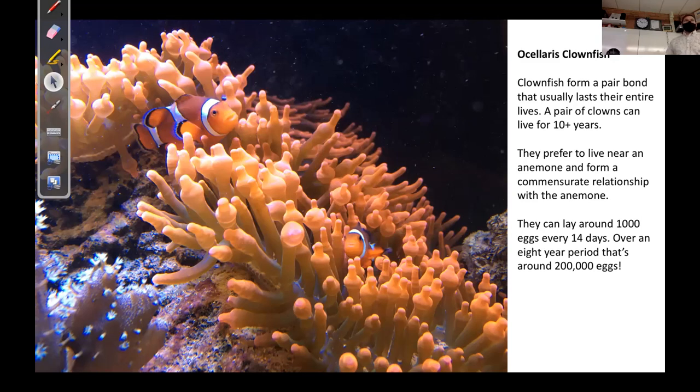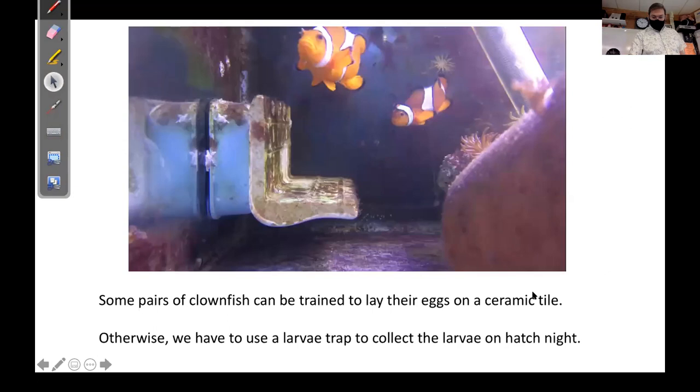Clownfish are very prolific. They lay a lot of eggs. They have a lot of babies. But very, very, very few survive. So here are pictures and processes about what happens from the beginning of clownfish.